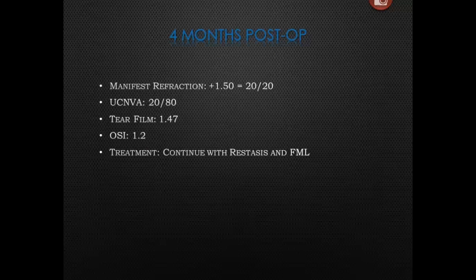But again, I'm in a quandary, because should I go back to Durezol and go back to the risk of glaucoma, or should I continue with the FML? So those are some clinical decisions that I'm having at this point. But I also plant the seed with her at this juncture that if she continues with this healing response, the inlay is probably going to be explanted.